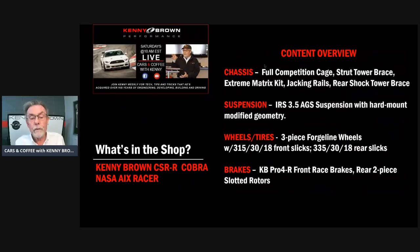Three-piece Forgeline wheels, 315s front, 335s at the back. And for brakes, he's got the totally awesome Kenny Brown, that's me, Pro 4R race brakes, which are really amazing. I mean, if you want a good set of race brakes without breaking the bank, this is it. Especially considering it's a 4-piston, it's lighter, it's got all kinds of super features, and it takes the same pad profile as our 6-piston race calipers, except the pad's an inch thick, which is pretty cool for the front.